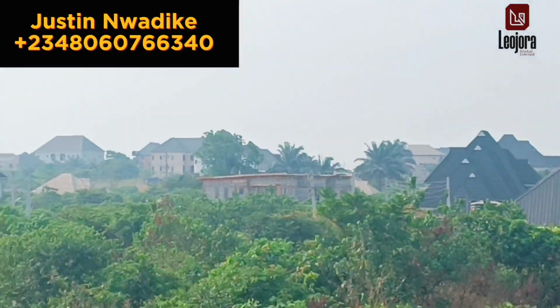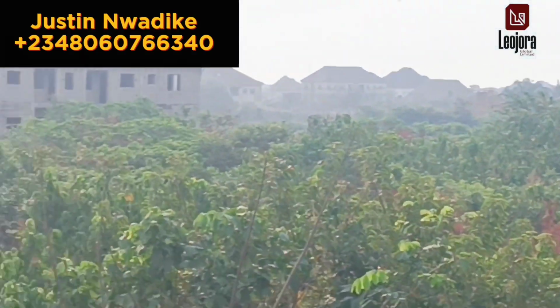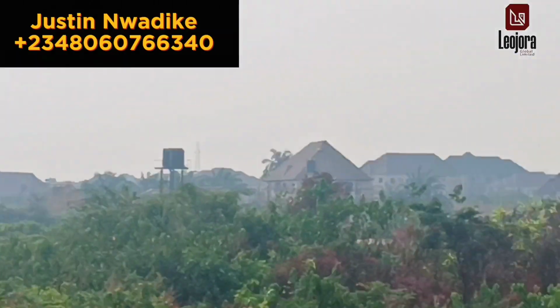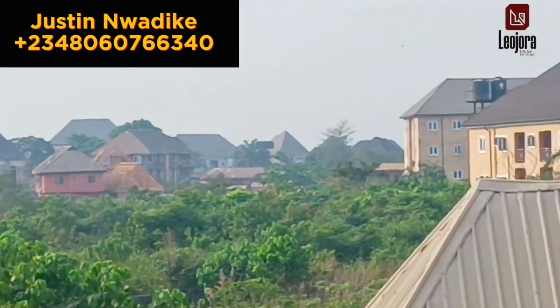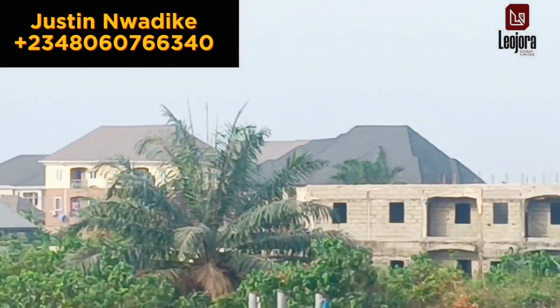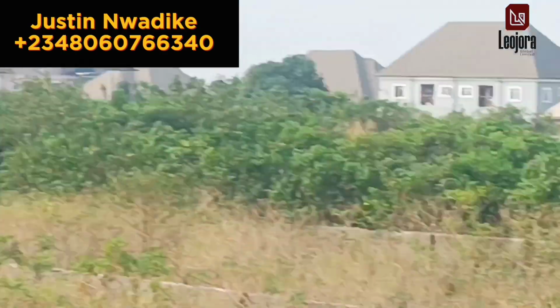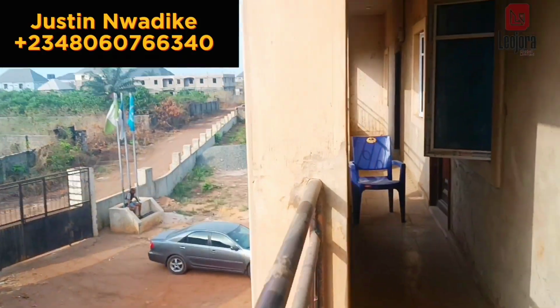It's a built-up environment. At the front of Geodora Estate is Orji Town Annex Layout. At the left side is Unity Layout Phase 1. At the right side is Unity Layout Phase 2. You can see all these estates I just named are government layouts, and Geodora is just in the middle. Geodora Estate is an individual estate right in the middle of all these government layouts.